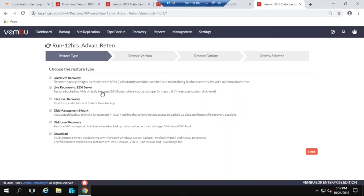So this is a permanent recovery. This will copy the data from the backup storage repository and paste it on your data store and create a new virtual machine for you. So next one is a file level recovery.